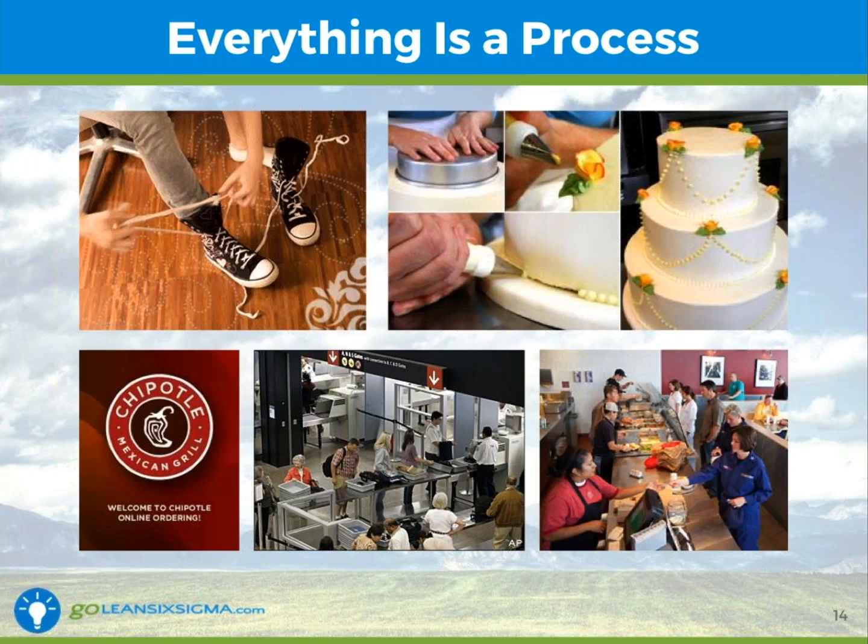So even though many things do have a process, sometimes we see people picking things like a measure. They say, well, I want to reduce attrition in our department. What process is that? There is no process related to just attrition. There's probably many processes that affect that. So that wouldn't be a good idea. Also, sometimes people say, I want to fix IT.